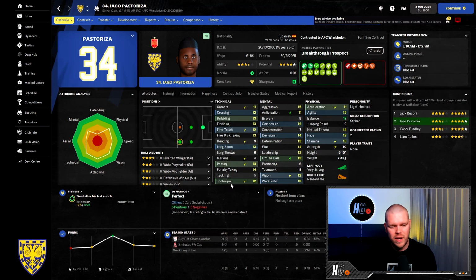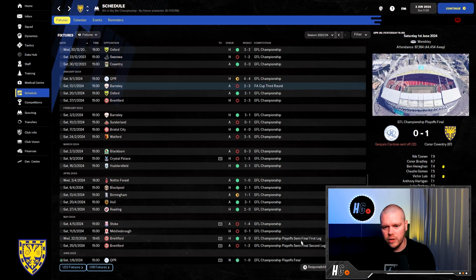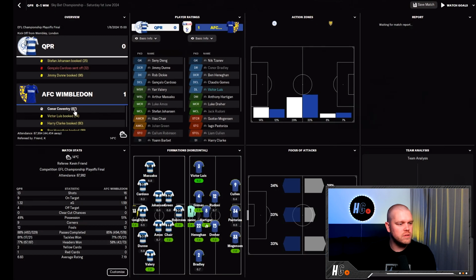I think he is with 21 goals playing up top. What a guy he is. What a new signing. Then we go into the Championship playoff final where we take on Queens Park Rangers, and Connor Coventry scores in the 87th minute of the game.